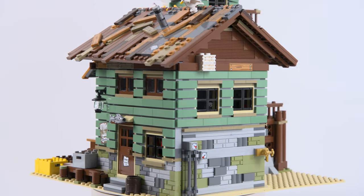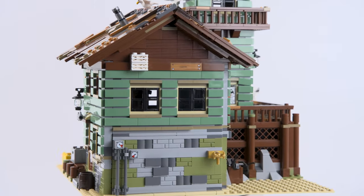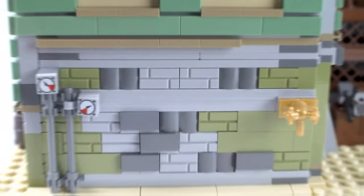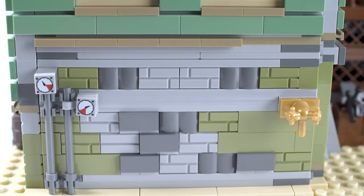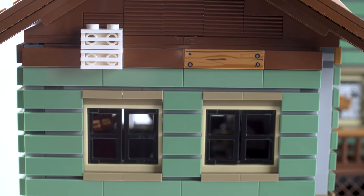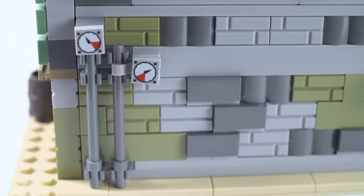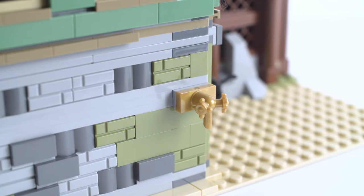And then we come around to the back here. I totally dig how underneath they put the bricks first, so it kind of has a real structural feel and look to it. It's kind of like an unfinished look, but it's so good. I think that's an air conditioning unit on the back. Does stand out, huh? They have some pipes coming out there, gauges, and they have a little faucet there. You probably wash your fish there.